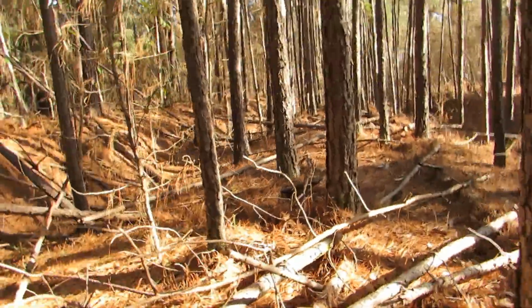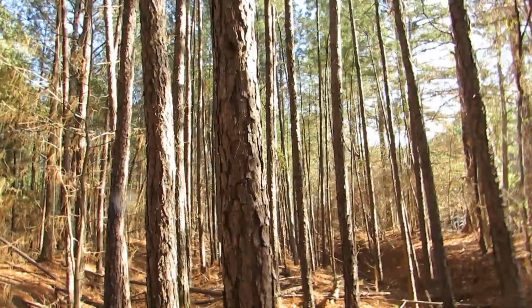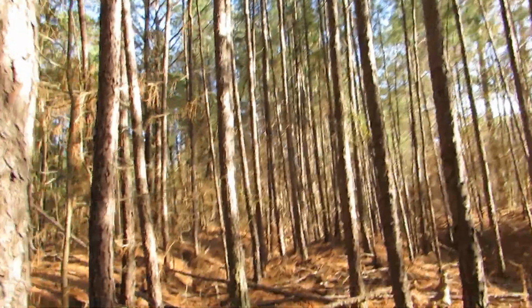And before any of you trail makers even begin to ask if this can be made into a walking trail, the answer is no.